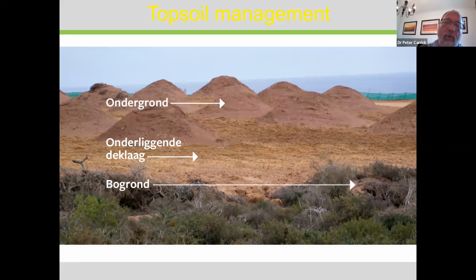Underneath the topsoil is the ondergrond or subsoil. That goes down to maybe 0.5 meter. It varies from site to site. So this is soil that is still fertile. It's good for plant growth. It's what I'd call a good growth medium, but it contains very little seed and much less of the biological component that's so important in topsoil.